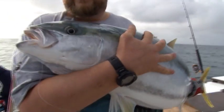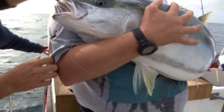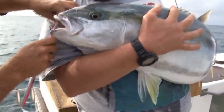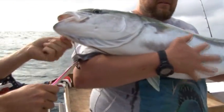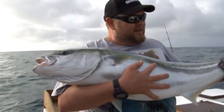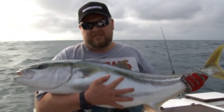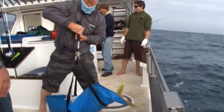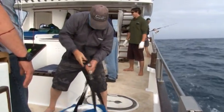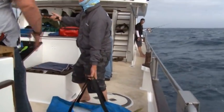Oh, the hook's got me. Double hook up. That's okay, just flip him off. That's it. We catch a lot of these and weigh a lot of these. Problem is these guys see a lot of these and they're so big that they call them like 15 kilos. 33 pounds, so 15 kilos. Well done, Skip. Well done to you, mate. First Ranfurly Banks kingfish.